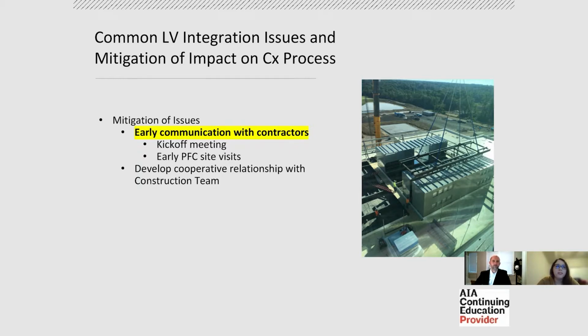Another way we can mitigate issues is by developing cooperative relationships with the construction team. Having that good level of respect and trust between the contractors and the commissioning agents is critical for making sure that everybody's aware of any issues that come up, if they get some parts that are put on back order and they aren't going to arrive in time for commissioning. Letting the commissioning agents know, hey, we're not going to be ready, can we move it back a week, is important for everybody to make sure that we're not wasting time and effort.